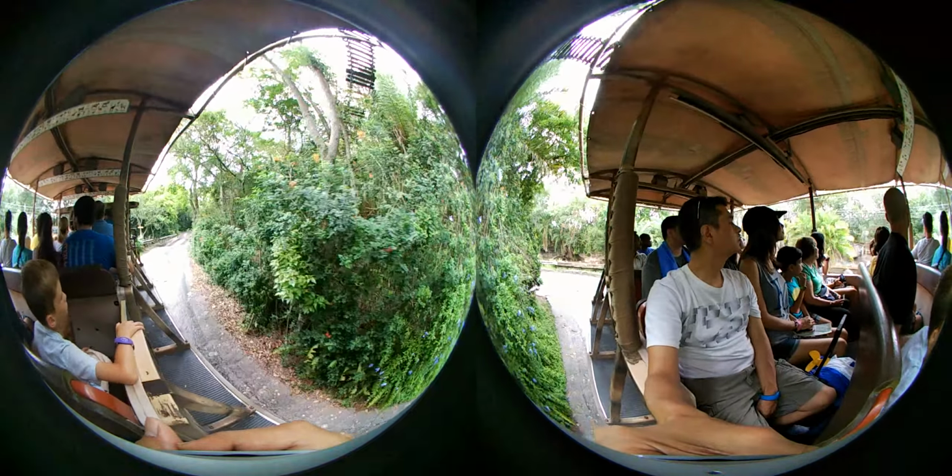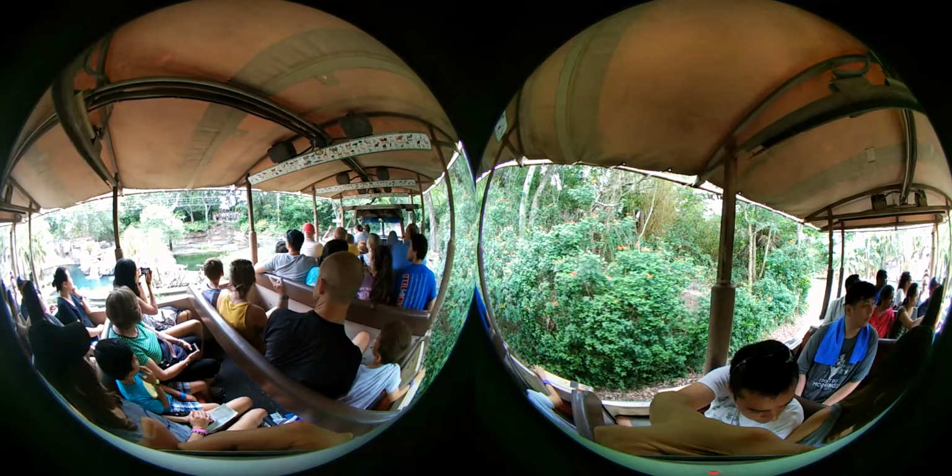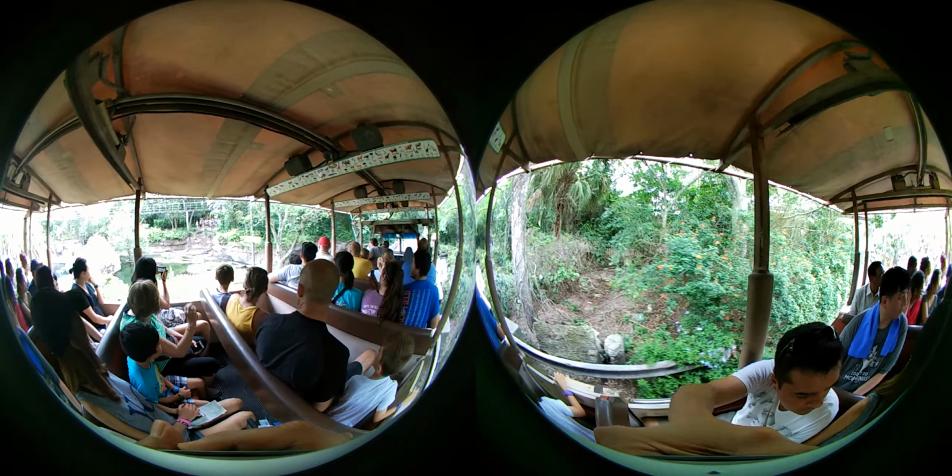Going over the bridge up ahead, take a look to your left, to your right side. Some Nile crocodiles swim right here. The Nile crocodiles get over 16 feet long. They're pretty big.